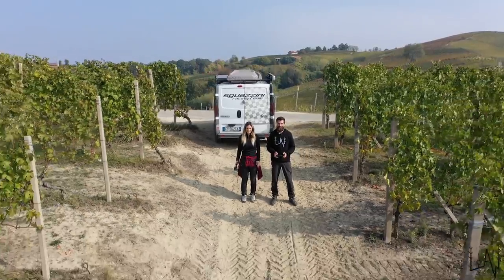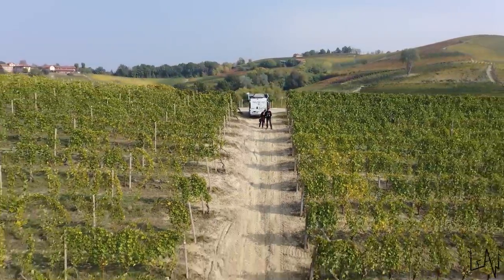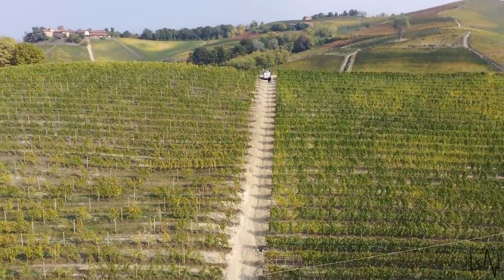You have to know that the landscapes of this area, Le Langhe, along with the ones of Monferrato and Roero, that are the two areas of Piemonte region, have been included in the World Heritage List of UNESCO in 2014. Because this is one of the most enchanting scenarios you will find in Italy.